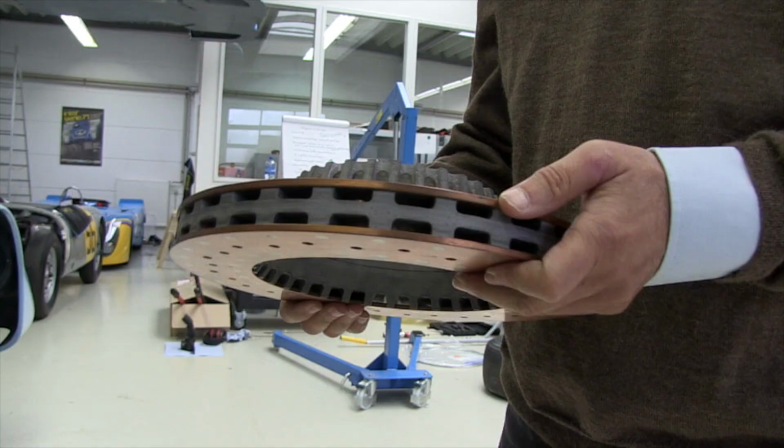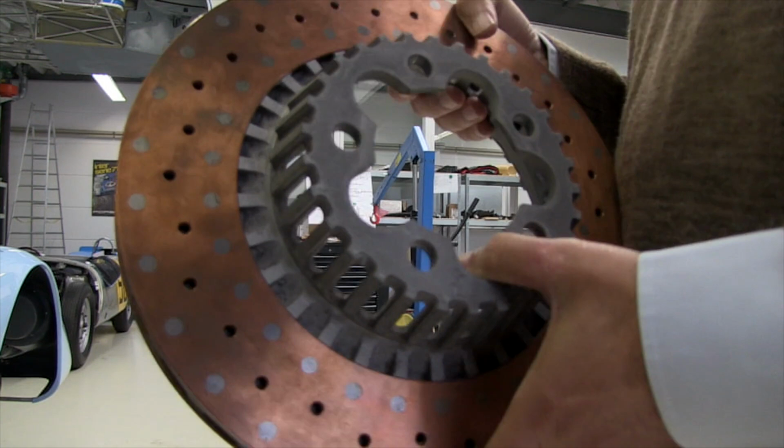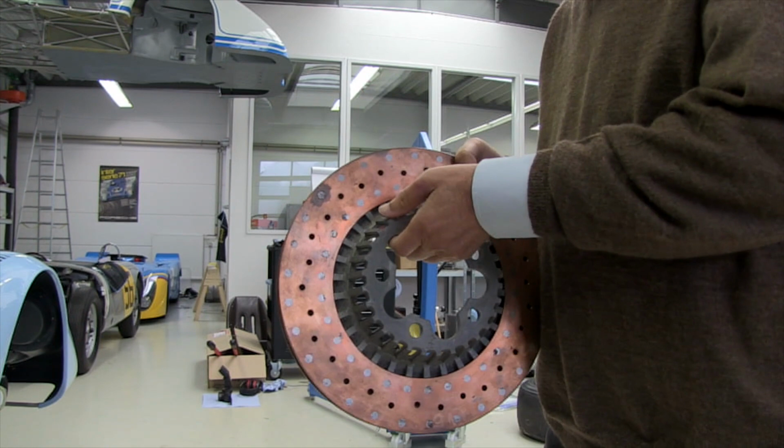We have here a brake hub. Here is a brake hub out of light metal and the brake discs out of copper. Bremsbelagscheiben aus Kupfer.